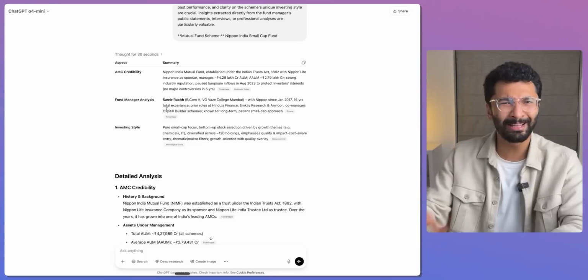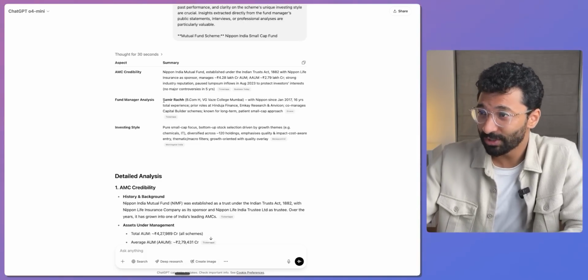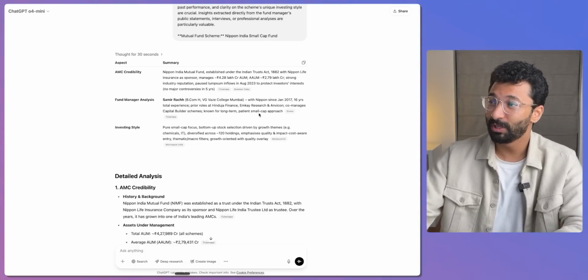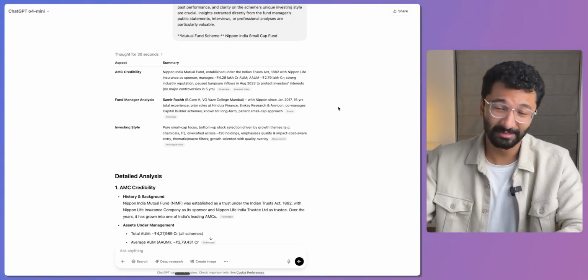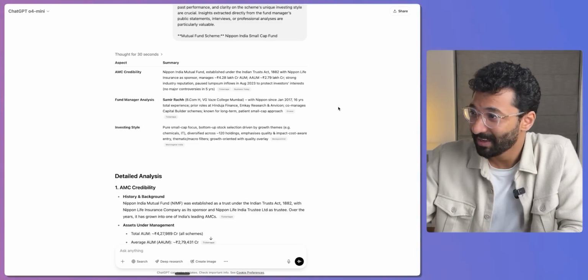You can go through this in detail, but I'll go through the highlights right now. Then with respect to the fund manager, Samir Rachh has been with Nippon since January 2017. So he's now been there for over 8 years, which is great.